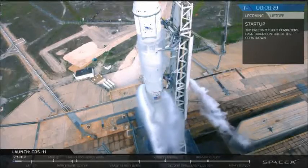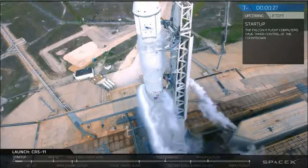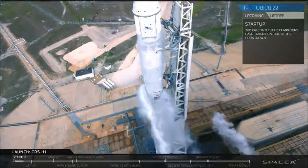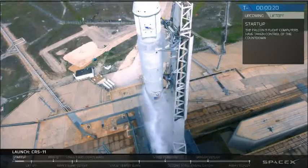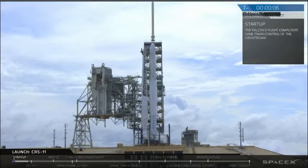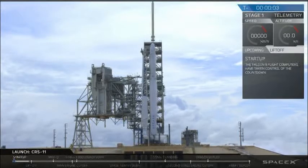T-minus 30. T-minus 20. Stage 1 locks, pressing for flight. T-minus 10, 9, 8, 7, 6, 5, 4, 3, 2, 1.